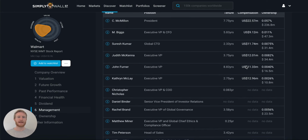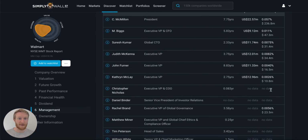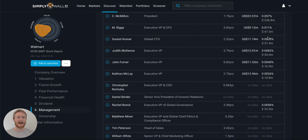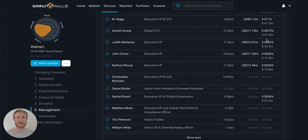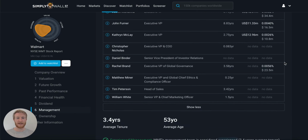But what I also look for here is their alignment. So how much ownership do they have in the stock? Because ultimately, if they own a lot of the stock, then they're very aligned with shareholders, because if shareholders benefit, they benefit. So then it's in their best interest to do the right thing by shareholders. And I can see here that they all have at least a couple of, plenty of millions of dollars invested in the stock. So that straight away is a good sign for me. It shows me that they're quite aligned, for those that we have data for. And it shows me that they would be aligned with shareholders. So that's a big tick for me.